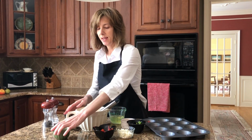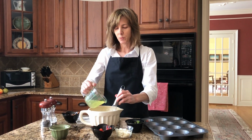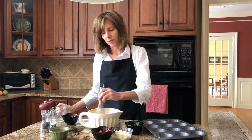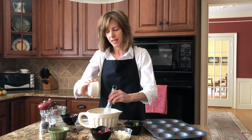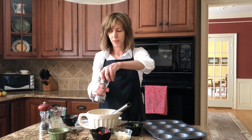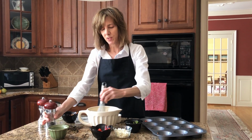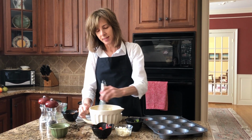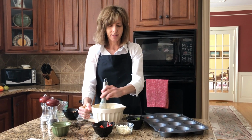Then we're going to take 6 eggs combined with 4 egg whites, mix that together, and add some oregano and basil, and a little bit of salt and pepper for flavor. This is one area the kids might enjoy helping, mixing up the eggs all together. But just be sure that you've washed your hands.